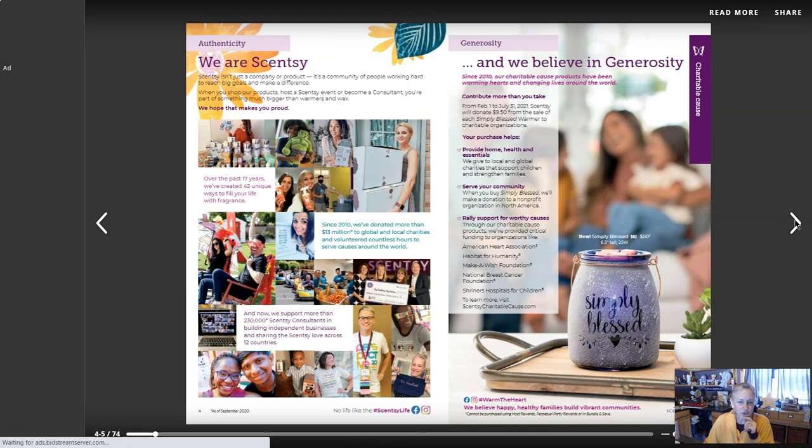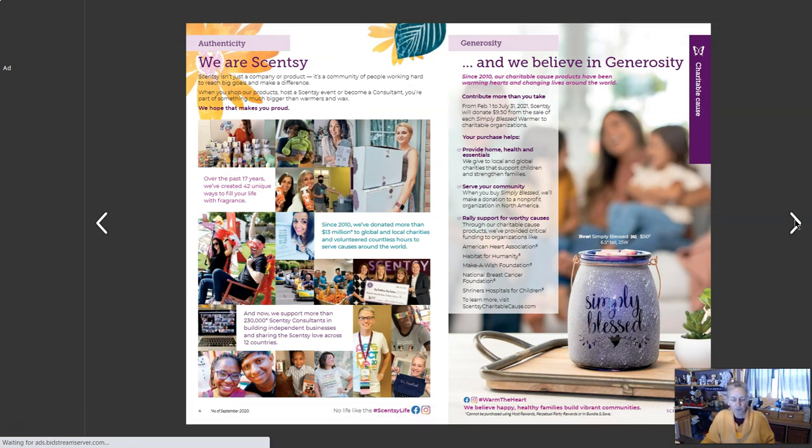We are changing the way that we're doing our charitable cause warmers. We still have a charitable cause warmer. It's going to be based on generosity. It can and will supply funds towards things like the American Heart Association, Habitat for Humanity, Make-A-Wish Foundation, National Breast Cancer, Shriners, and so many more that we can provide funds towards, whether it's local or global. Okay, so our Simply Blessed warmer is going to be our charity warmer this season, and it is gorgeous.